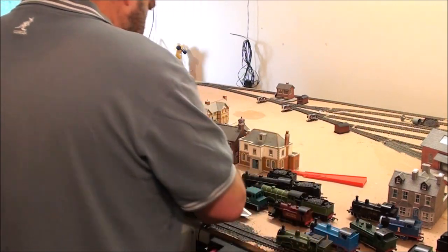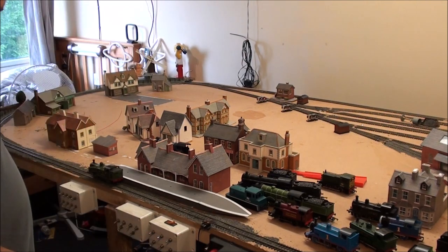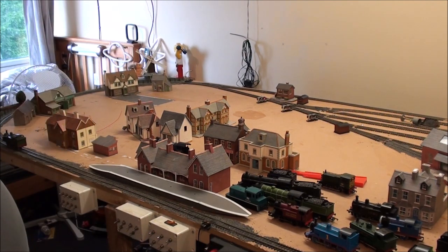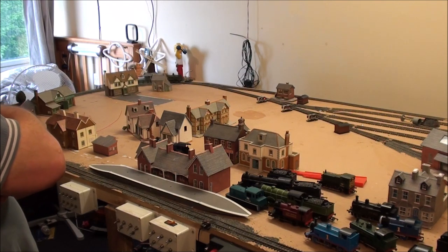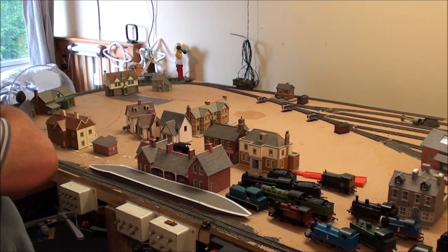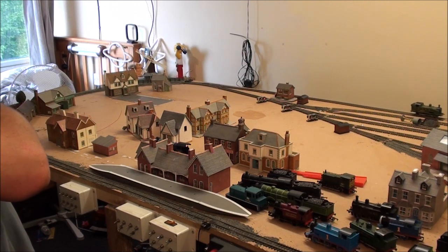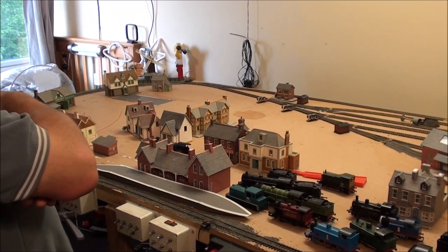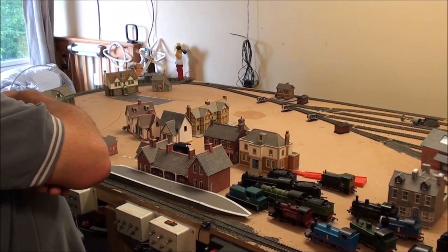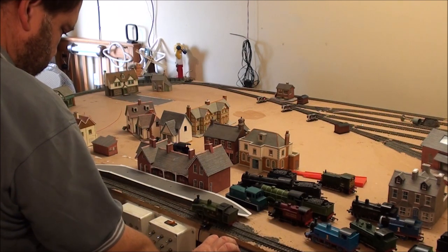Come on, you've got six bloody wheels, I don't need a re-railer for that. Let it dawdle like that and see if it'll go around the corner. It will. Will it do a full circuit? That is probably quite a good scale speed for that, I want to say. Okay, so I've got to keep the speed down for that one.